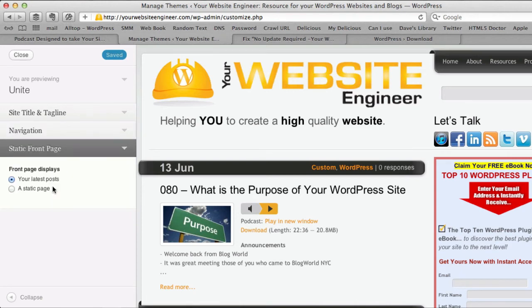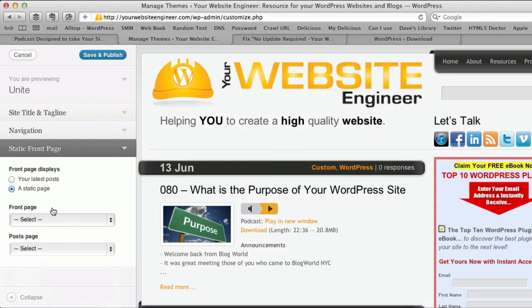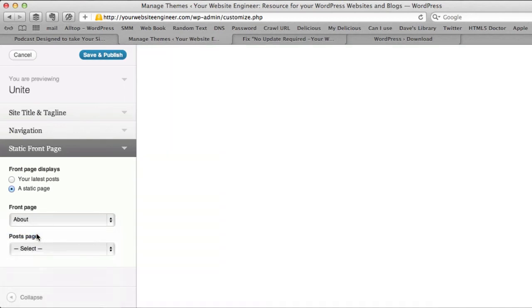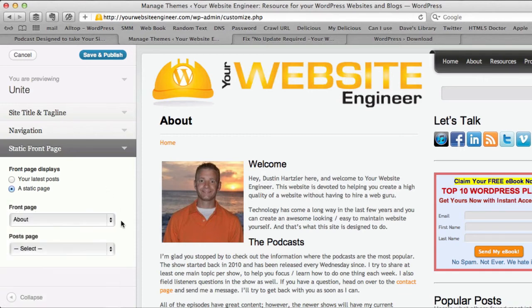On the static front page, I could say that I just want to see posts. And so we can click around here, and instead of seeing my latest post, we can say the front page is now the about page, and then that will reflect right there. And so now you can see what it looks like on my about page if I wanted this to be my very first home page, which of course I don't, but this is just some cool things that you can do to play around, and you can see what is going on your site.